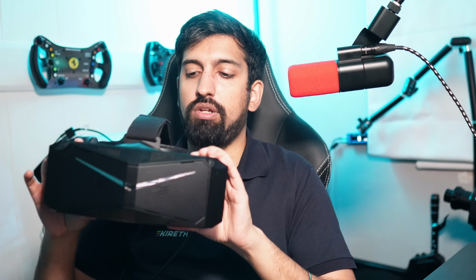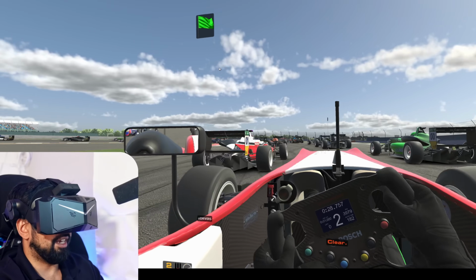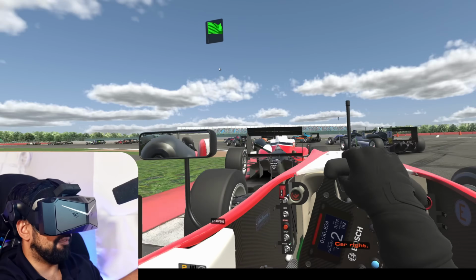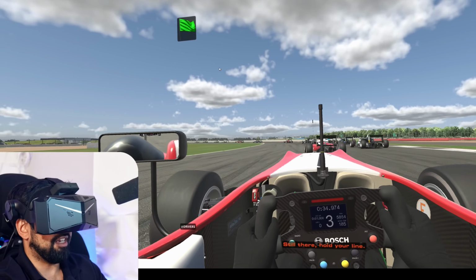The Pimax Crystal, what you see on screen is basically what you get in the Pimax Crystal. When I'm doing iRacing now in the Pimax Crystal with all my settings, it just feels to me like I'm driving pretty much in the real world. I think there's some, not in the real world, in iRacing in 2D.